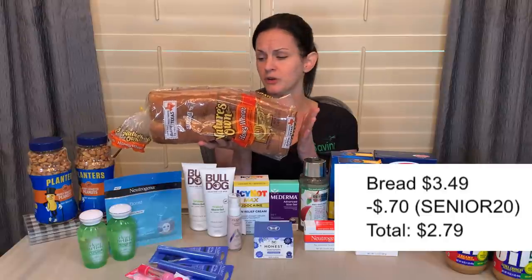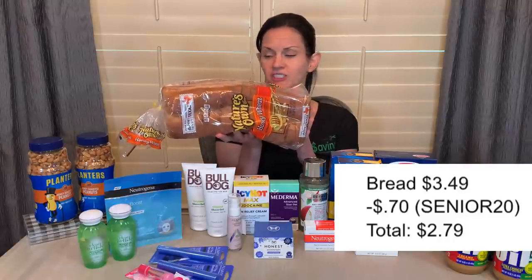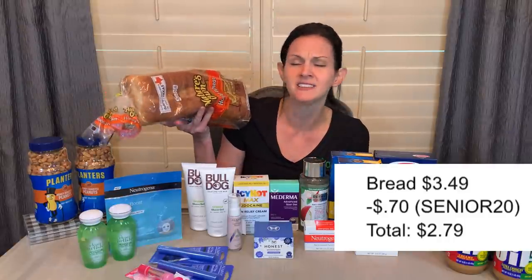Now, the bread, we needed bread for the week. This is $3.49. If you place it as a curbside order, you could use the code SENIOR20 on this one. You get 70 cents off, making this loaf of bread just $2.79. I want to say this is $3.18 at my local grocery store. So not only is it cheaper, but I could use my Walgreens cash to pay. So win-win on that.